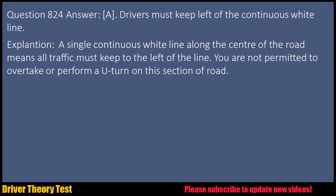Explanation. A single continuous white line along the center of the road means all traffic must keep to the left of the line. You are not permitted to overtake or perform a U-turn on this section of road.